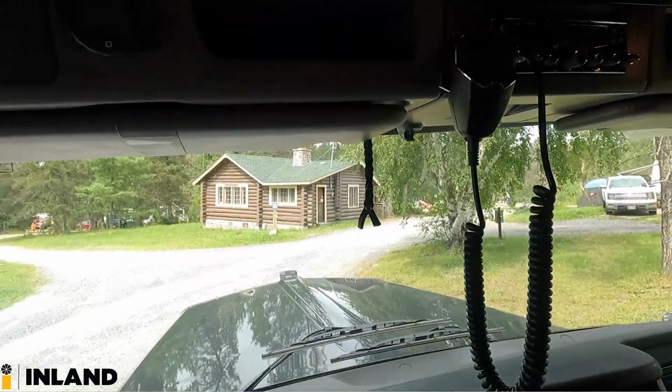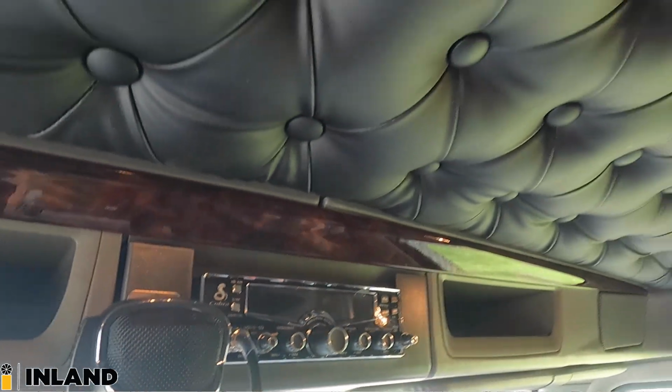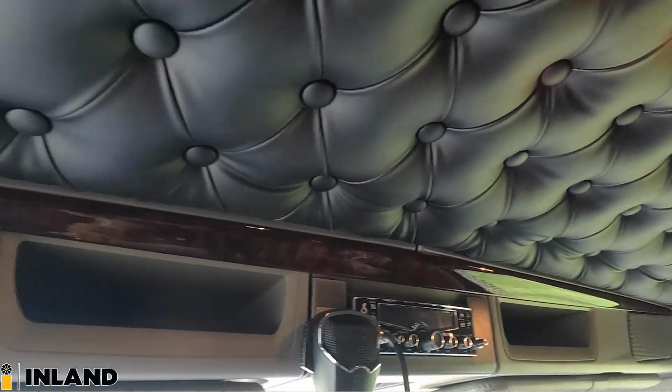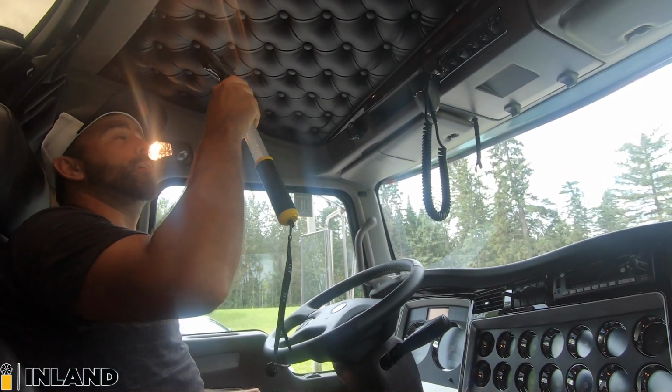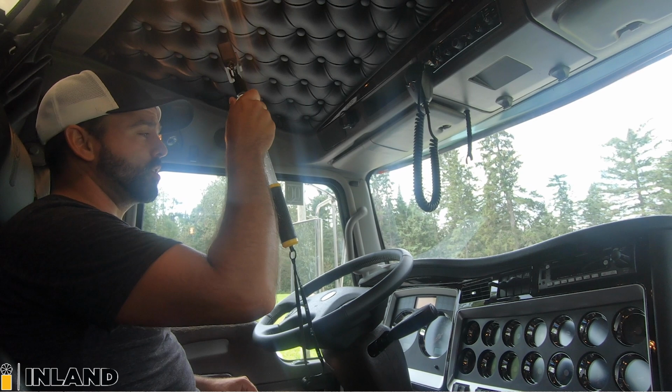So up above here, we have the Webasto control right there, the CB radio up above, and then you can see the diamond stitching. So this has the diamond VIT interior in this truck in the black color. So it looks really cool.